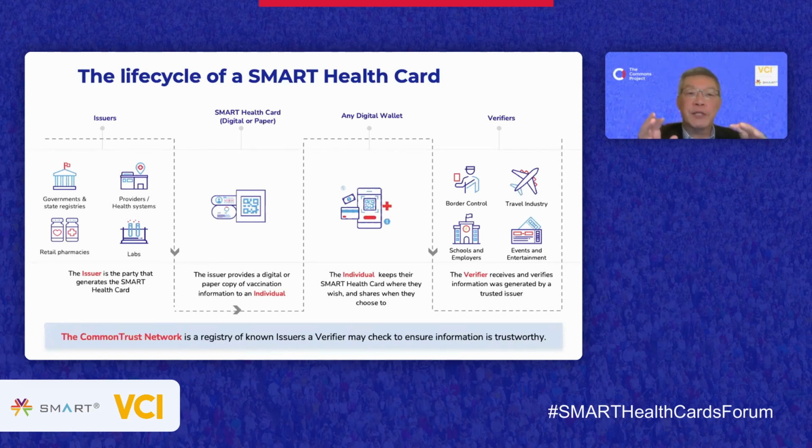So what makes this all possible? It starts with issuers. On the left side of your screen, you see that the issuers are governments, providers, pharmacies and labs. We'll go into more detail about that during the session today. Then on the far right, we have verifiers, people who are verifying the information inside the secure digital envelope we call smart health cards, and we'll talk in great detail about the verifiers. This all sits on a foundation of a trust network, a registry of known users, so that the entire ecosystem understands that the information given to the individual that they're displaying is in fact from the correct source.